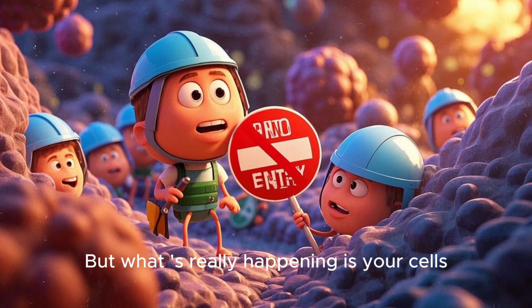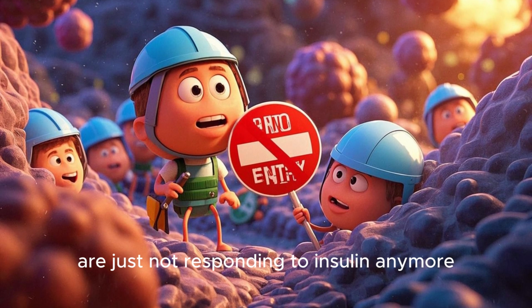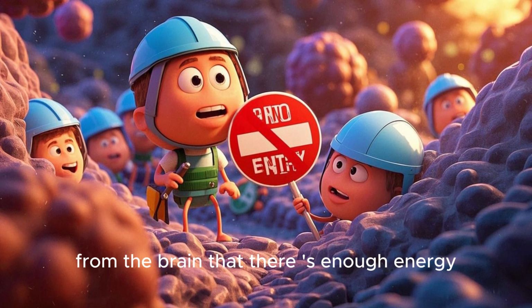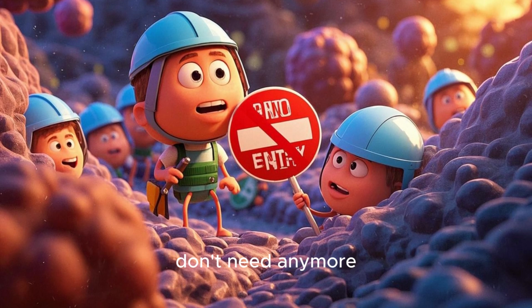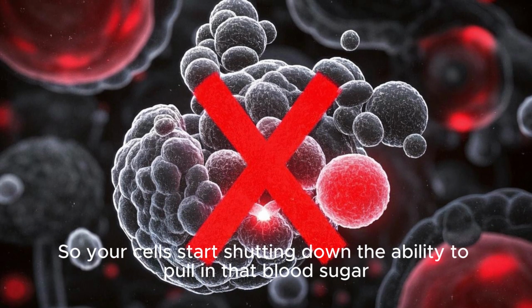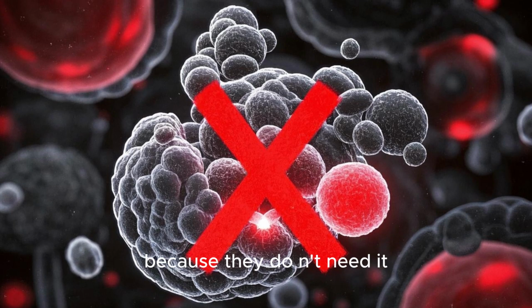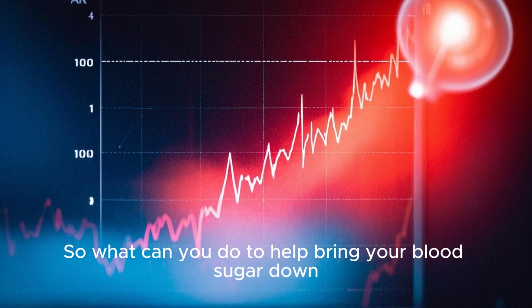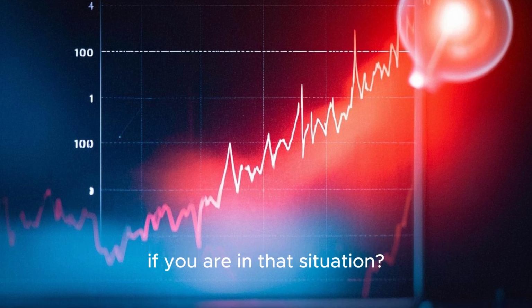But what's really happening is your cells are just not responding to insulin anymore because they're getting signals from the brain that there's enough energy, don't need any more. So your cells start shutting down the ability to pull in that blood sugar because they do not need it. So what can you do to help bring your blood sugar down if you are in that situation?